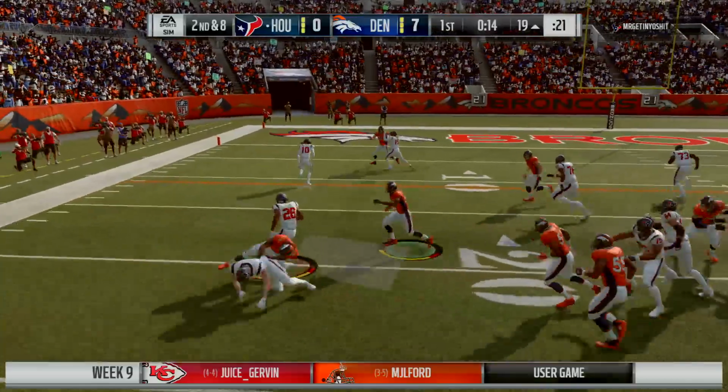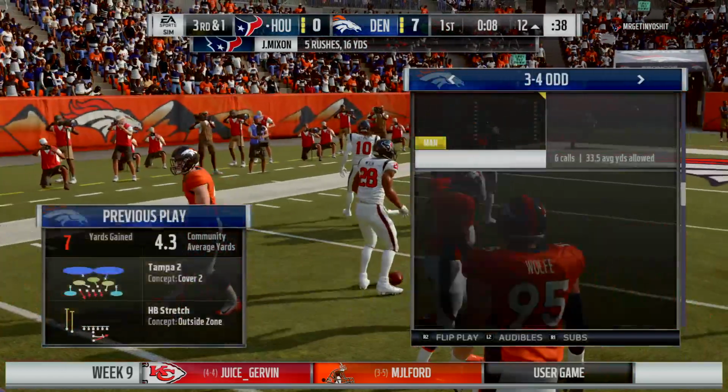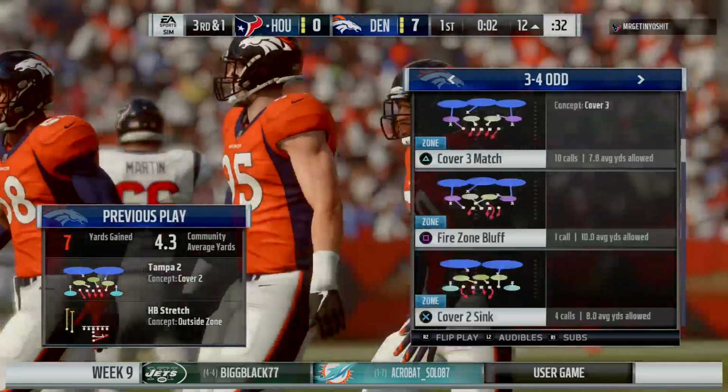Again, it's Mixon. And he's going to push his way down to about the 12. Good work to pick up 7 yards there. That gets him into a 3rd and 1 situation. That's a really good job right there.